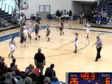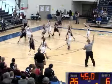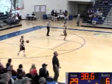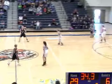Inside to Wood from point blank range. Again, can't get it to drop. Back to Snyder, 3-point shot. Christensen, it's up and in. And Christensen is shooting today and just doing an amazing job. Yeah, it's 10 points for Brielle already in the first half. 29-6, 23-point lead.